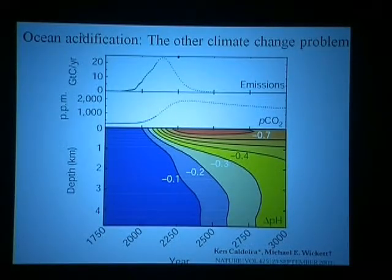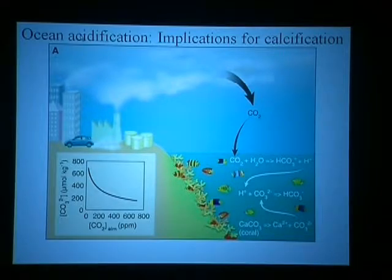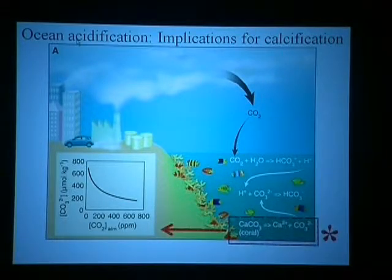This increase in CO2 reacts within seawater to undergo a series of reactions, the most important one being that they eventually lead to carbonate ion being converted into bicarbonate, and that when we have more CO2, we're having lower levels of carbonate in our seawater. And that's a problem for organisms like coral or any other organism that wants to make calcium carbonate shell.